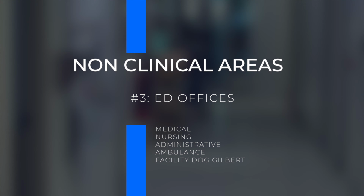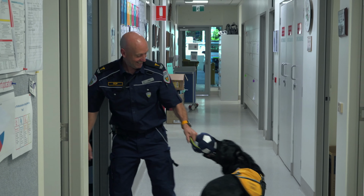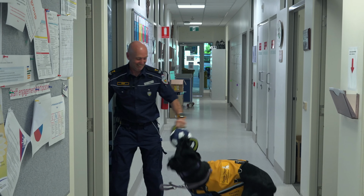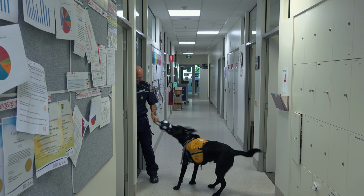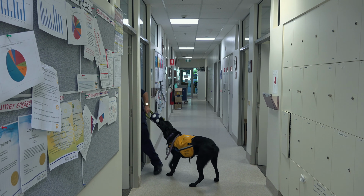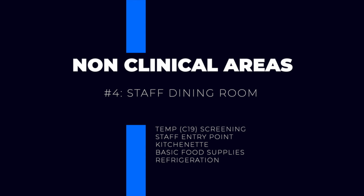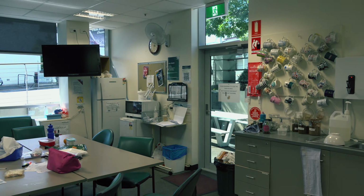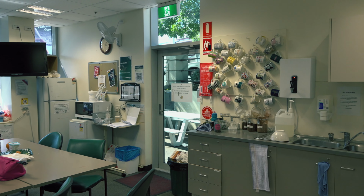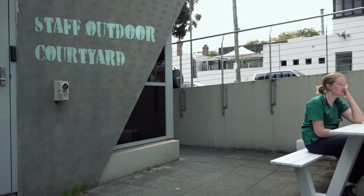Beyond this are the office spaces for medical, nursing, administrative, and ambulance personnel. Gilbert, our facility dog, lives here too. Gilbert brings happiness to our patients and staff alike. Our staff dining room provides a good-sized kitchenette and food storage. This opens out into an outdoor courtyard to enjoy the sun and fresh air during breaks.